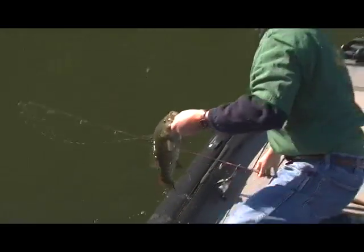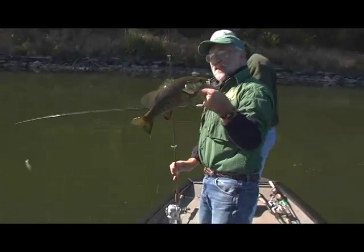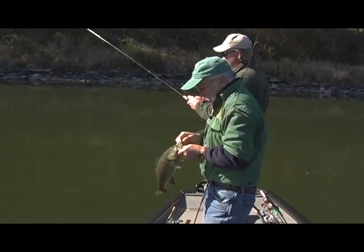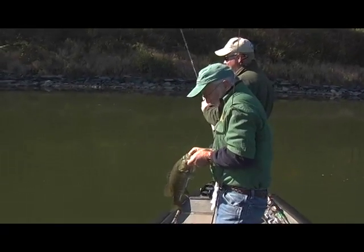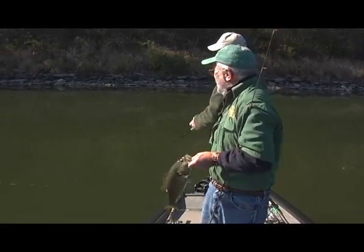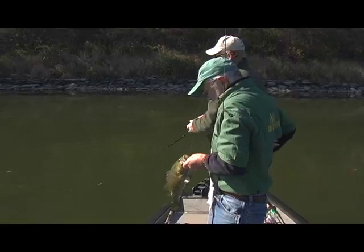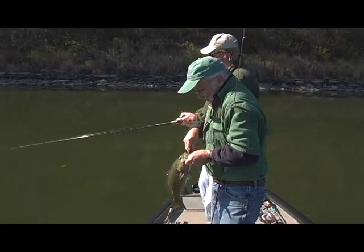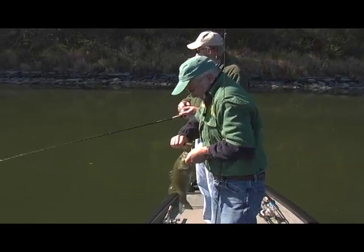There you go. Nice chunky fish on the North Branch of the Susquehanna with my good fishing buddy Greg here, who won't tell me where I'm at, but that's all right. I don't mind, as long as I'm catching these. You can't give up all your spots. Yeah, that's true. You can't give all your spots out. Yeah, that's it.